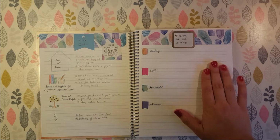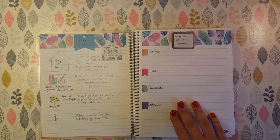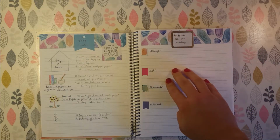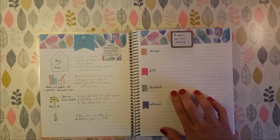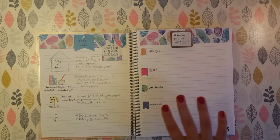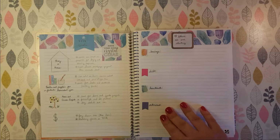This side is where we're starting 2018, and I don't feel comfortable sharing the specifics of what we have, but we've got savings, we've got 2 big chunks of debt, some investments. I have a Schwab account, and a retirement fund. I just want to mark kind of where we are, so I'm aware of where we're starting, and then at the end of the year, we'll see where we end up.